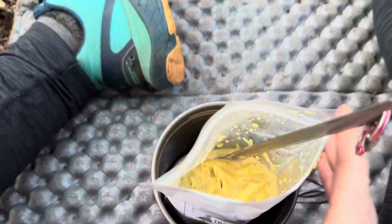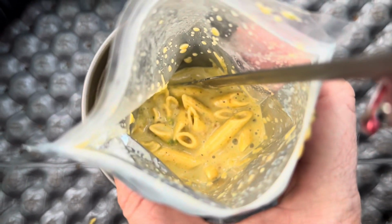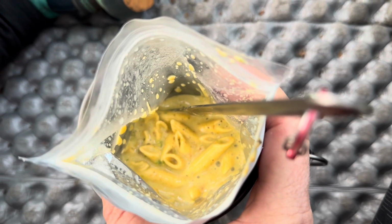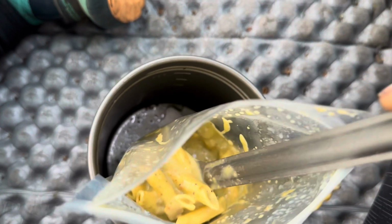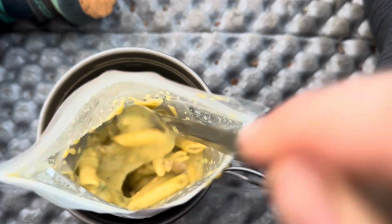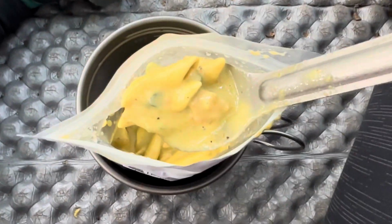All right, it's ready. Look at that. It's so good and creamy, and it tastes really fresh. The cheese is insane, and the jalapenos taste like they're fresh. They're crunchy but soft at the same time. They're so incredible.